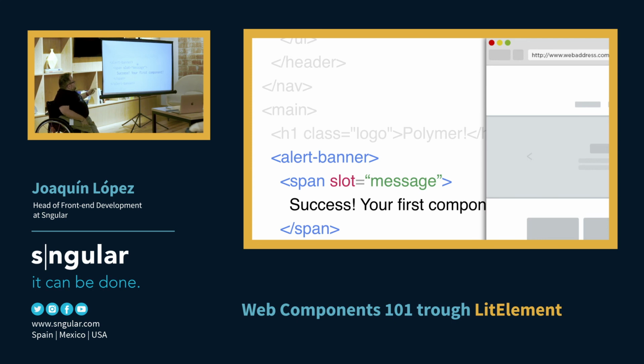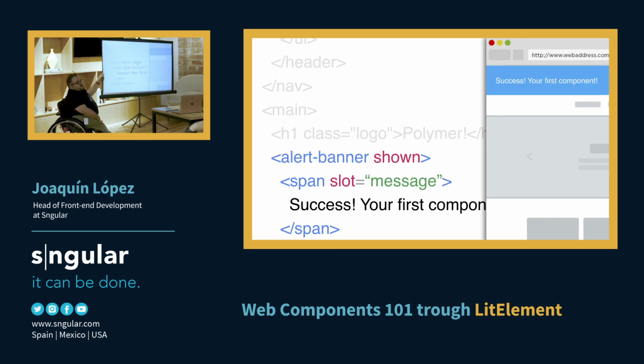So here is our... oh yeah, this is the outside. It's not shown there, so the other banner isn't going to appear, right? When we add the shown property, the attribute is bound through the property, and then the property is bound to the local DOM to hide them false, and then appear, right?